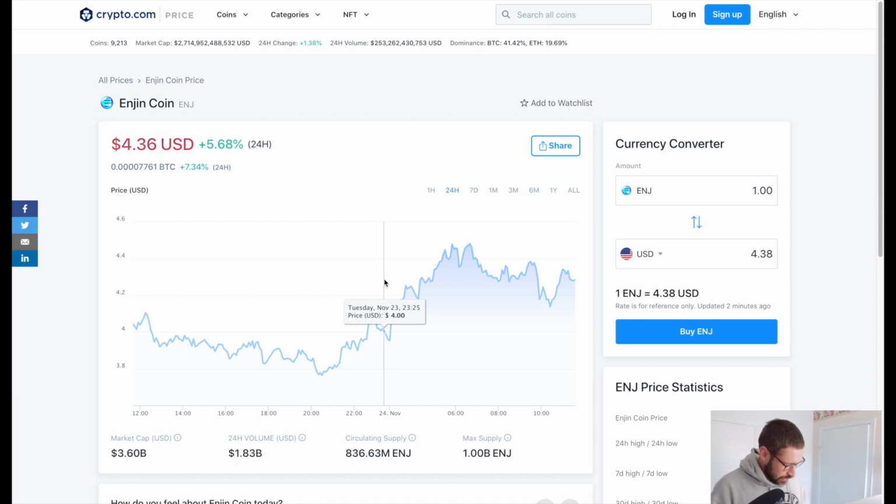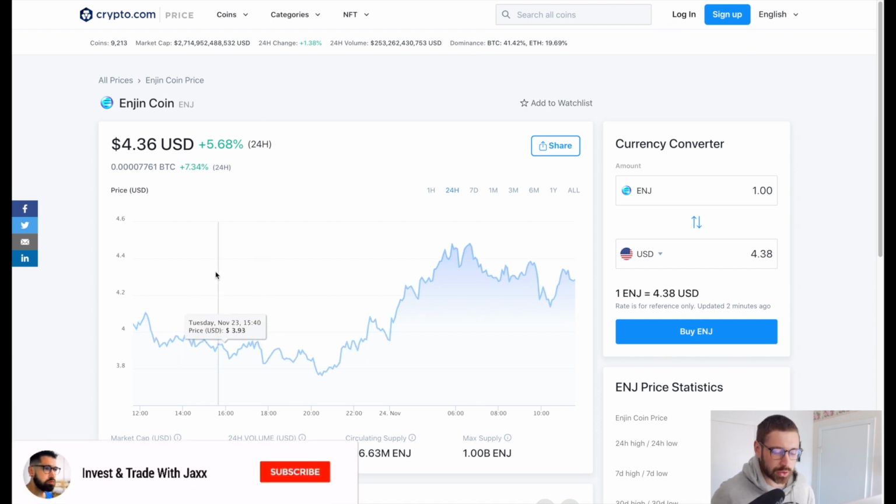We're going to go over Enjin, guys, another one of our Metaverse projects. Currently up 5.6% on the day. We're sitting at $4.36, with a market cap of 3.6 billion.